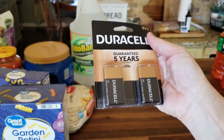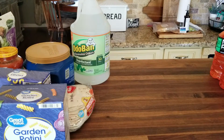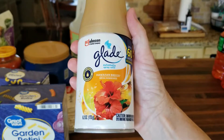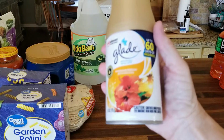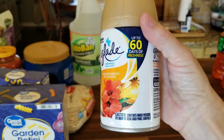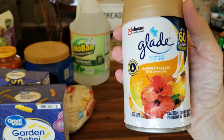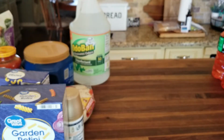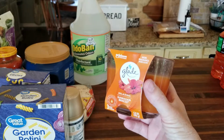Now I also picked up a 2-pack of 9-volt batteries at my husband's request. I have a refill for my automatic Glade dispenser, and this is in the Hawaiian Breeze. And another thing I'd just like to say, this really does last up to 60 days. I have it in my laundry room, which is where I put my dogs when they come in the evenings, and it holds true. It was still spraying to the bitter end. And I just picked up a candle to match the scent to put in my hall bathroom.